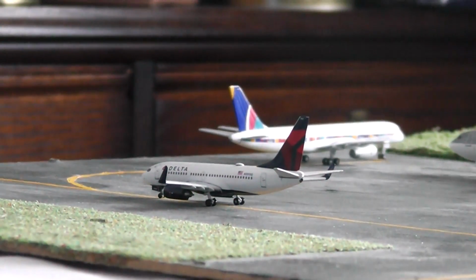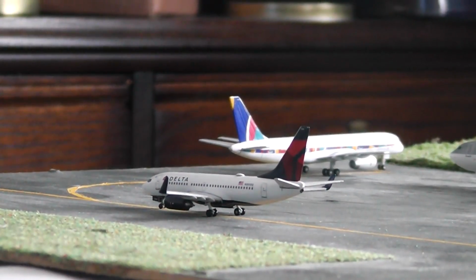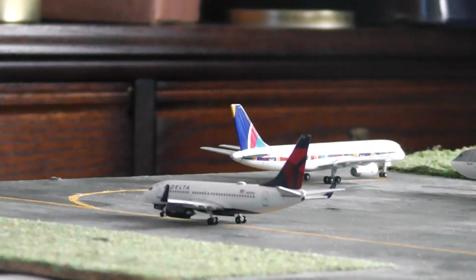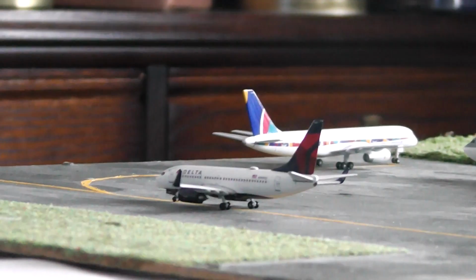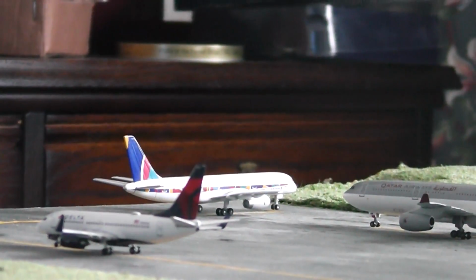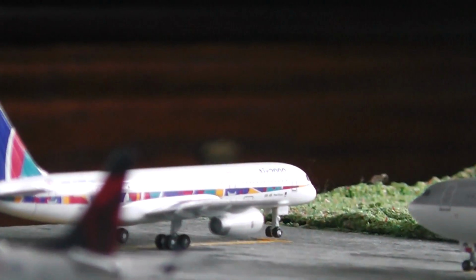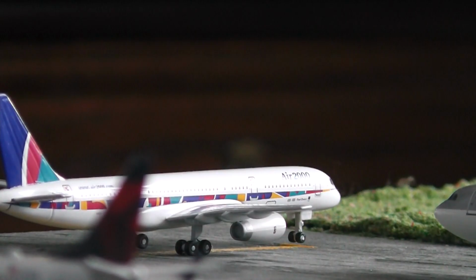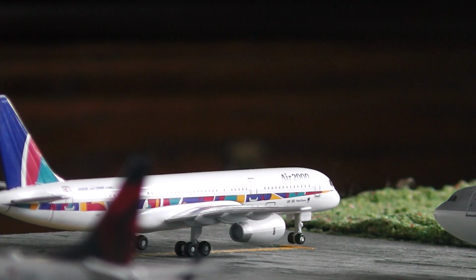Next up we have a Delta 737-700, and that is flying off to Atlanta. It's just taxiing towards the runway now. And in the far distance we have another unusual aircraft. That is an Air 2000 757-200 operating on behalf of Sunwing, and that will be flying off to Toronto on part of a charter tour.